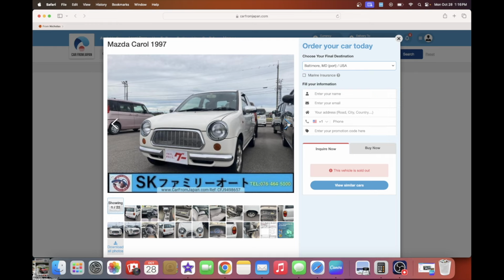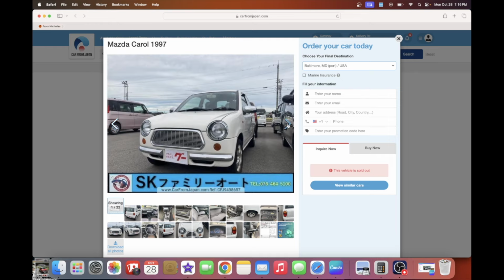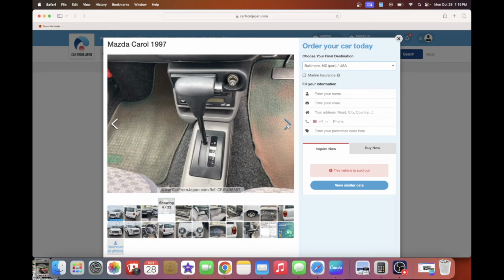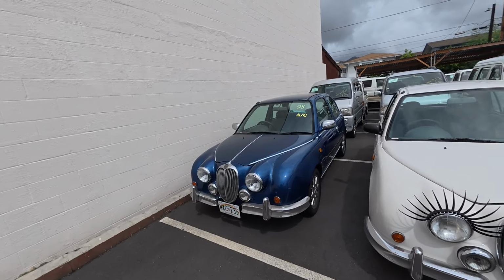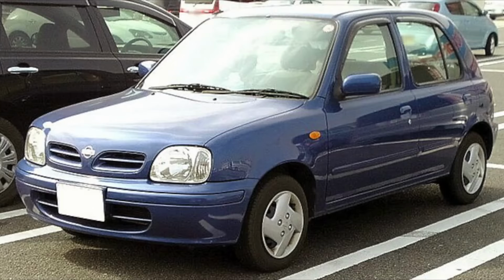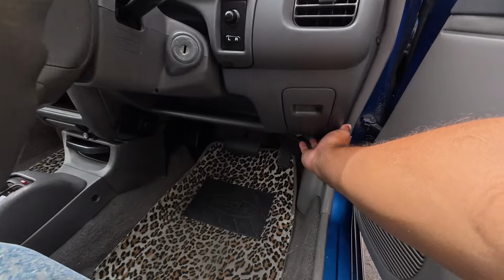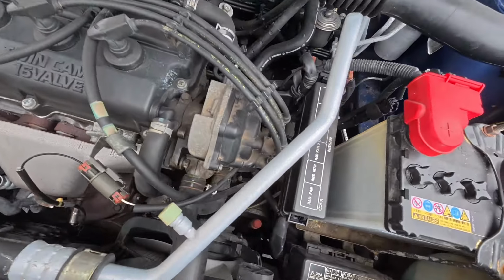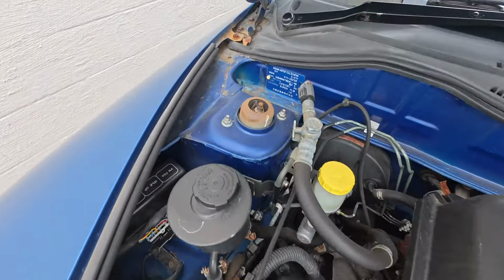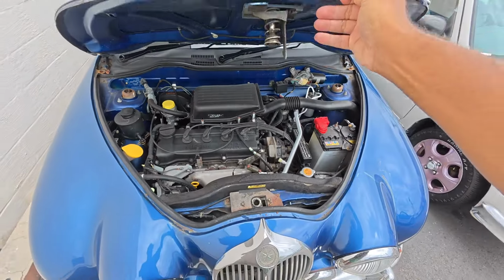You can see some of the differences on the rear end, on the front end of course, but the interior and everything else is pretty much the same. Just like these guys. As far as the body goes, it's completely different than a Nissan March, but interior wise, this is all just a Nissan March. And then I'll pop the hood. You'll see a good old Nissan engine, Nissan parts there, Nissan on the chassis and VIN plate. This is a Nissan March.